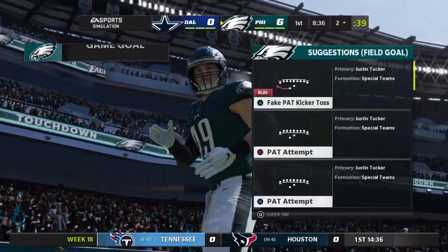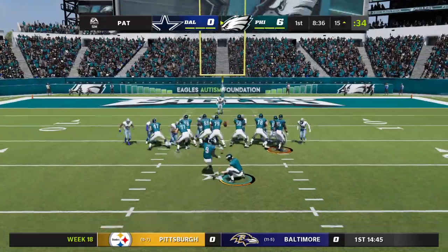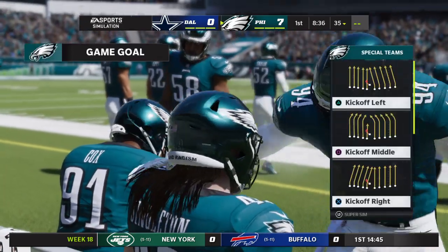It goes without saying, but I'm going to say it anyway. That's a ball he would like to have back, and it lands right in the lap of the defender. He doesn't have very far to go before he gets to the end zone, and he got there in a hurry. Tucker with the extra point, and it's now a 7-0 game.